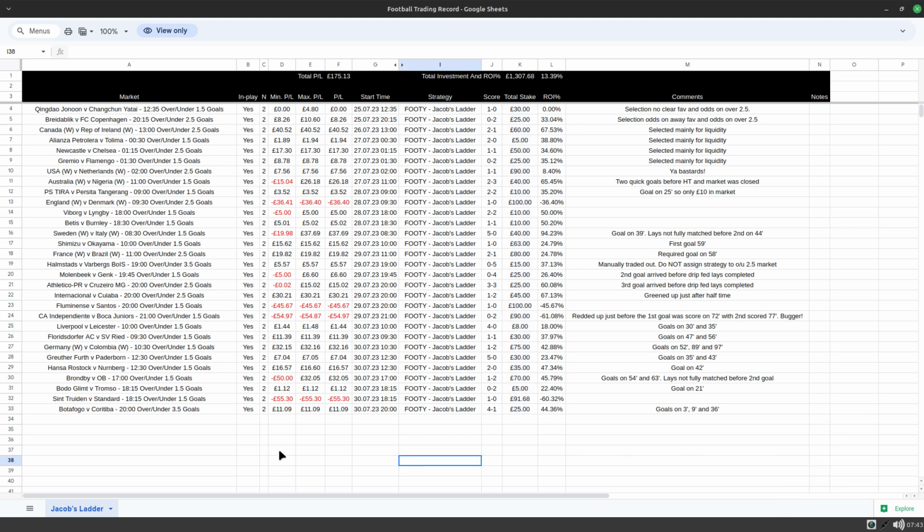So yes, as I say, I'm very happy with the way this has gone. I'm still tweaking things because as I've been going through these matches, it's been flagging up a number of things. For example, this one here was the first one where I got involved in the overs 3.5 market and I had to manually trade out. Now I assumed it was because the strategy was assigned to the over/under 2.5 market. And of course, the goal came along, which closed that market. And I assumed that because that market was closed, the strategy coding wouldn't be accessible, so it wasn't working on the over 3.5 market that I was involved in.